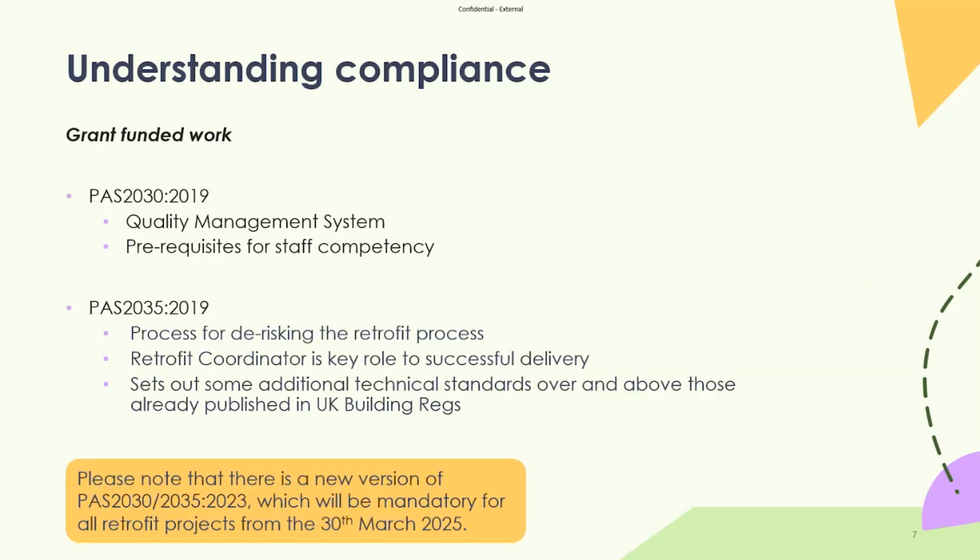Continuing with understanding compliance, we've pretty much all heard of PAS 2035, and for the supply chain, PAS 2030, which is for the installers, a kind of certification of competence. PAS 2035 is more about the methodology for delivering retrofit, and the project manager of that is the retrofit coordinator. PAS is split into two parts: the requirements for the installer, PAS 2030, and PAS 2035, which is the framework that sets out the requirements for retrofit from start to finish.